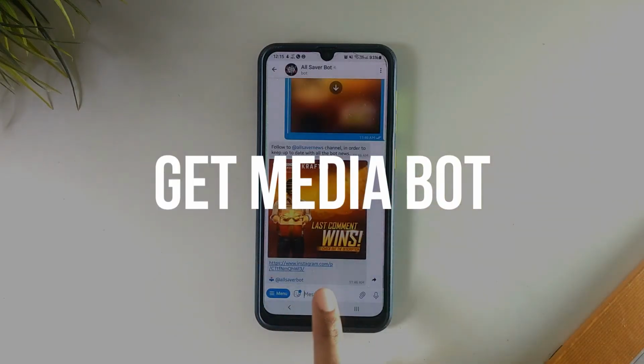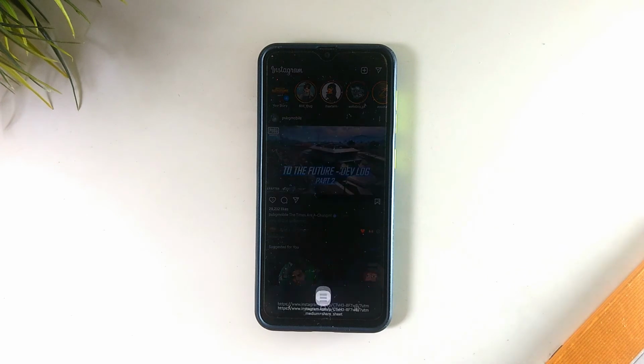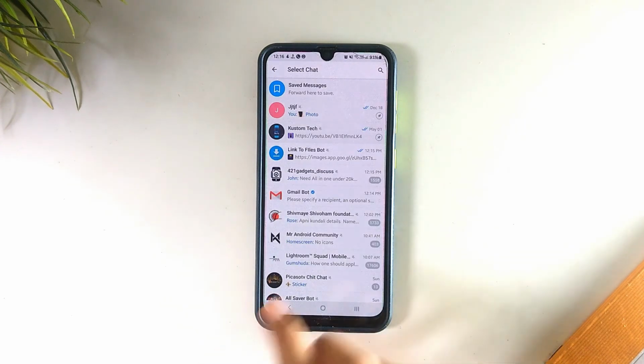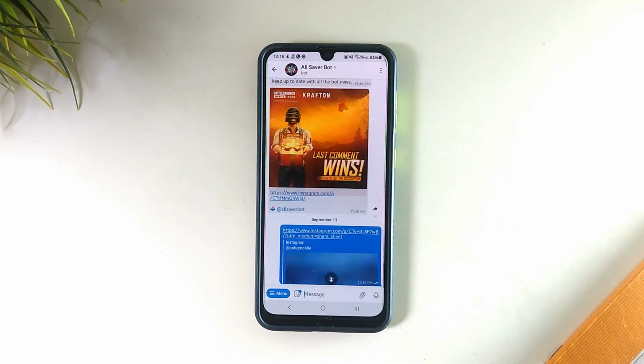Third, Get Media Bot. As the name suggests, this one allows you to download any kind of media from the web. Users can download music, videos, select lyrics, download an Instagram story, and more. One can also go ahead and use this bot to download Twitter and YouTube videos right inside the Telegram app.